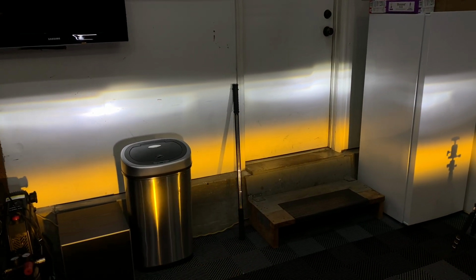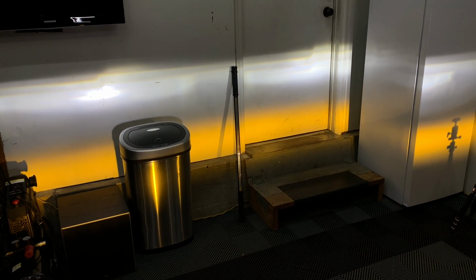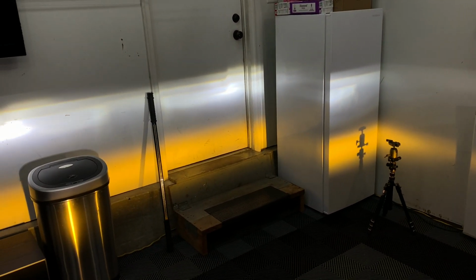But it looks really good with the Morimoto XB LED headlights. Nice contrast between the white and the yellow, and it should really, really help. So let's go out, let's align them, and see how much better they are than stock.